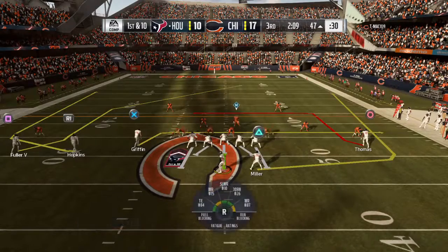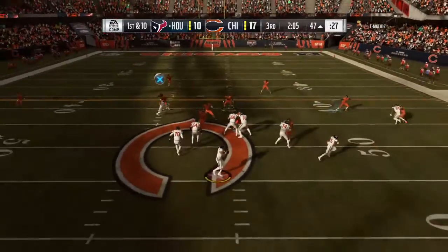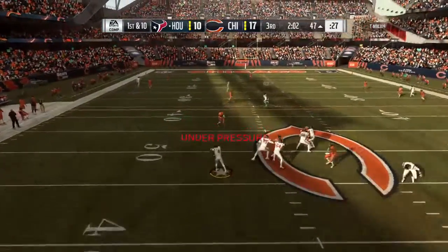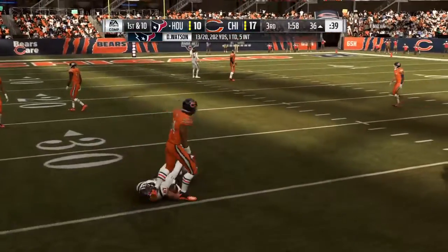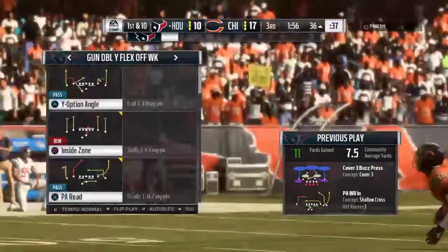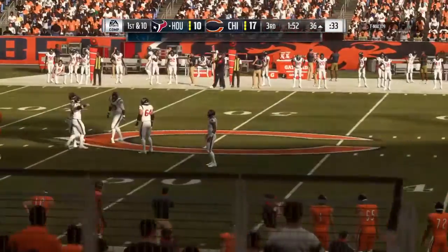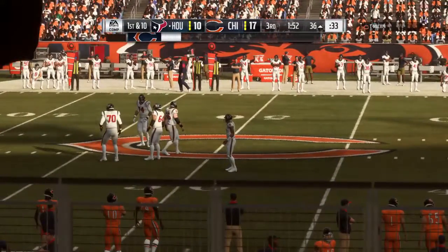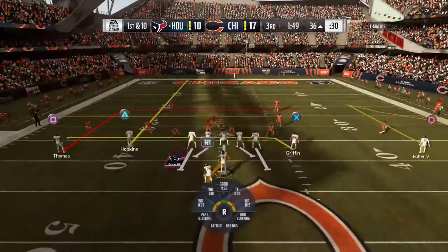Richmond. Back to throw, Watson. Dancing to his left. And he whips one in there complete. That's Demaryius Thomas. And he is tackled inside the 40, not quite to the 35. 11 more on that one and another first down. So from the 36 now, 1st and 10.